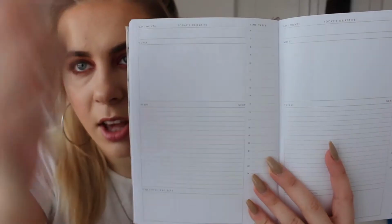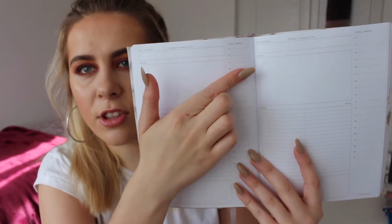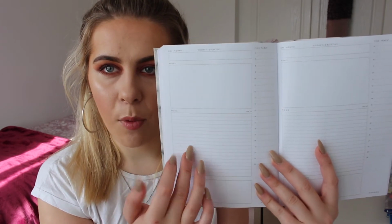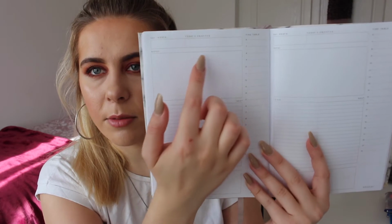Mine is this sort of marble colour. It says Daily Planner on it. It's from Oh Dear, or you get this from Urban Outfitters, I think. But it's basically just this planner there. So it has its own space to write in the day and little notes page, the timetable of the day, two to-do lists, so one for today and one that you need to remind yourself to do for the next day, and then main objectives, and there's another objective bit there, I think. And it's just really good.